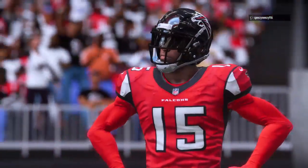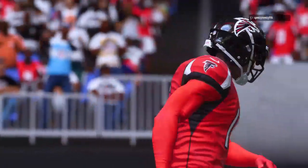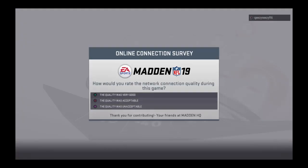So for Dallas, it's an important win in terms of staying in the postseason race as they move to 6-4. And now they'll have the short week ahead as they'll host their annual Thanksgiving Day game on Thursday. Meanwhile, for Atlanta, they're going the wrong way.